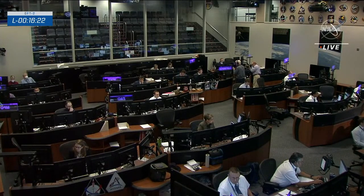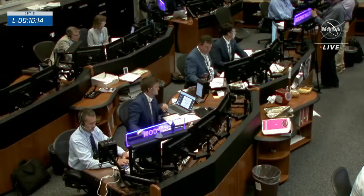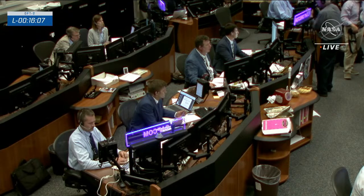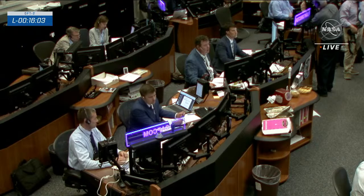From here on out, console operators will be monitoring what's known as their launch commit criteria, or LCCs, and their flight rules. Now, those are very long, very involved documents that basically just list the parameters that the spacecraft and the rocket have to be in to go to flight. That is including both redundant and primary systems. We want everything on Starliner working before we go fly today, and right now everything seems to be working, so we're in a good countdown right now.